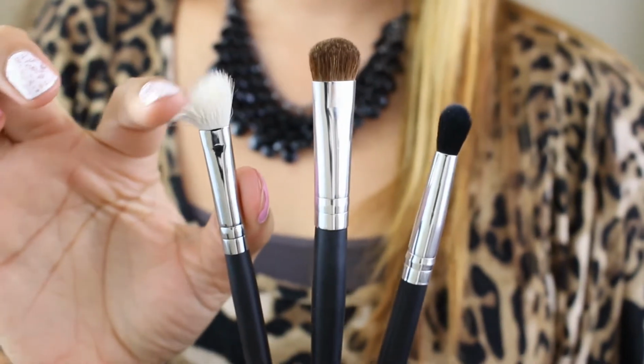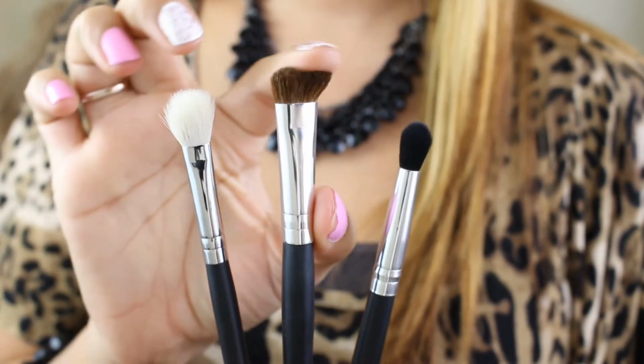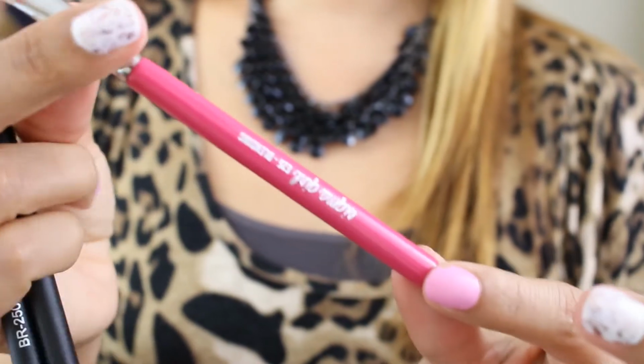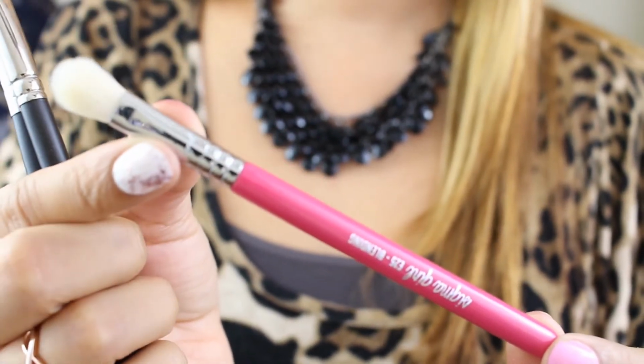My last thing is these Coastal Scents brushes. I just recently went on vacation, and I didn't want to take my expensive Sigma brushes, so I took these 3 for my eyes. This one is for shadow, this one's a medium one, and then this one's a buffer, right? That looks like MAC's 217. Yeah, and Sigma's too. Look at that. They're literally almost a dupe.